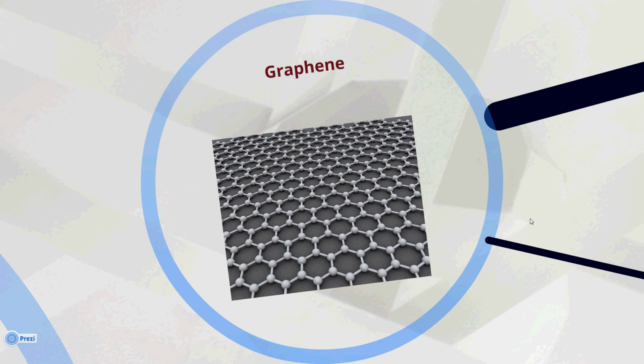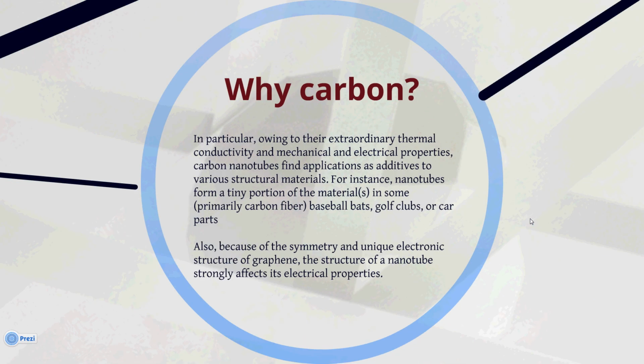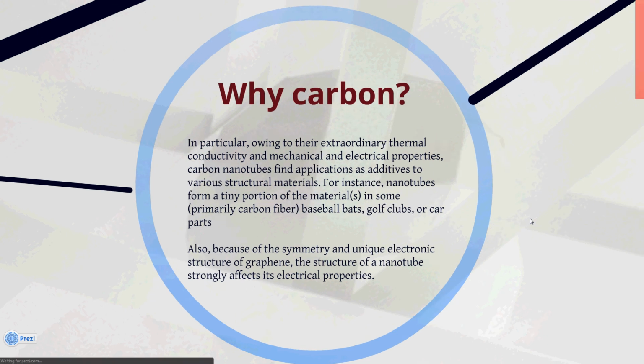So why carbon? In particular, carbon has extraordinary thermal conductivity and mechanical and electrical properties. They find their applications as additives in structural materials. For instance, they're found in real-world objects such as baseball bats, golf clubs, or car parts. Also, because of the unique symmetry and electronic structure of graphene, the structure of a nanotube strongly affects its electrical properties. Which brings us to our next point.